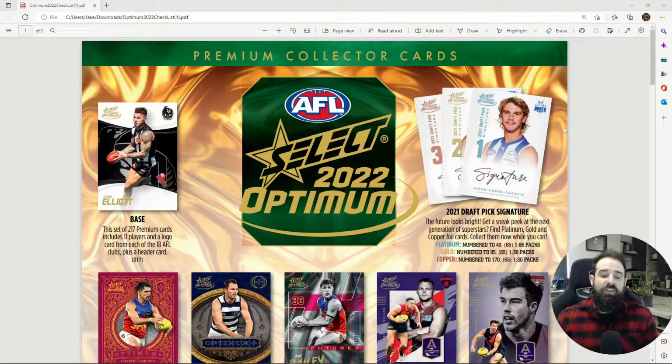So I think he's one of those ones, a bit like O'Driscoll last year. I think I picked up an O'Driscoll Platinum for about $70 before this season started. And I think that card's going to be going up in value as he plays more games, because the kid is a bona fide star.